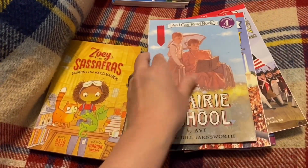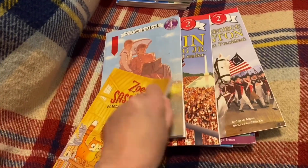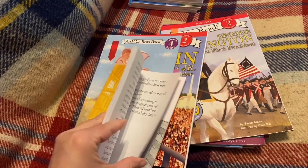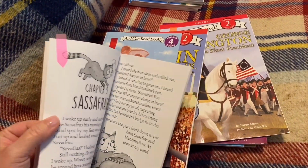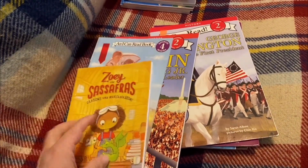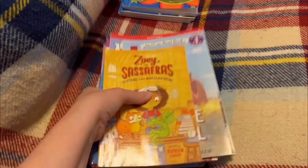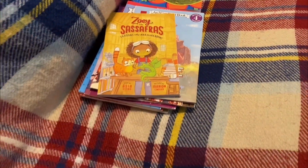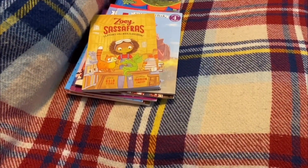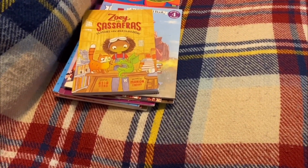And she also read Zoe and Sassafras. So she read most of this. Actually, she left off, I think it's chapter 9, something. There's only a couple of chapters left, but she didn't want to read this anymore. She said it was too much magic and sorcery, things like that. She's not into that, and she did not like that. So she stopped reading it on her own, and so I don't think I'll get any more of those. So I'm going to have to find another science reader.